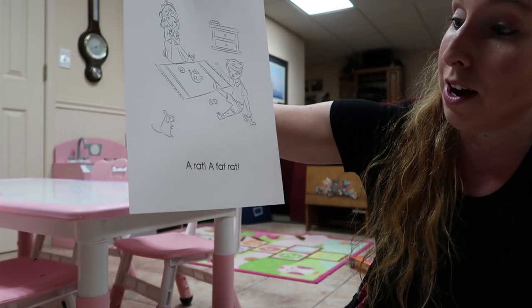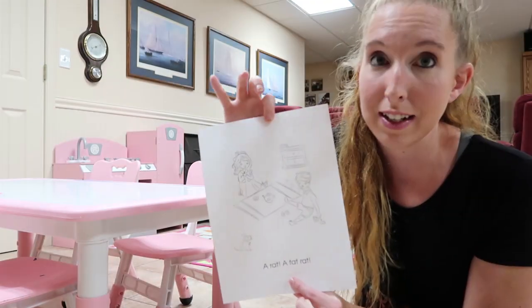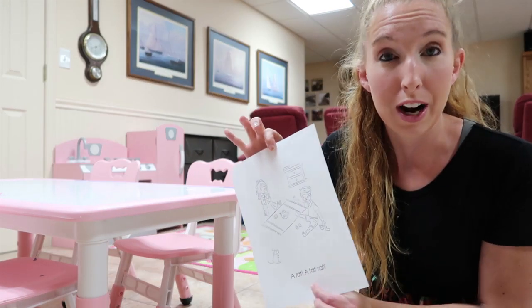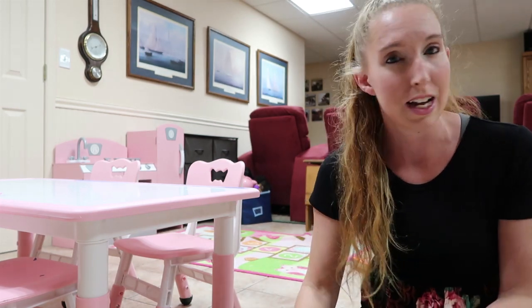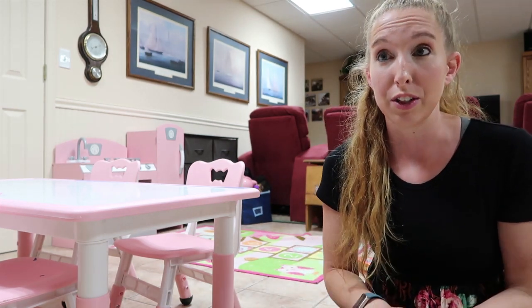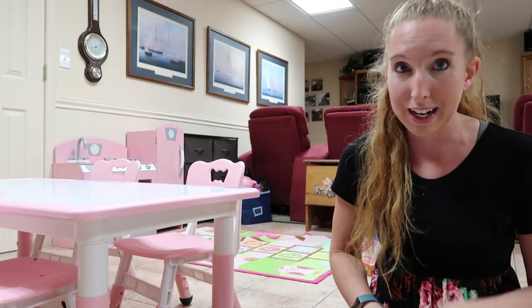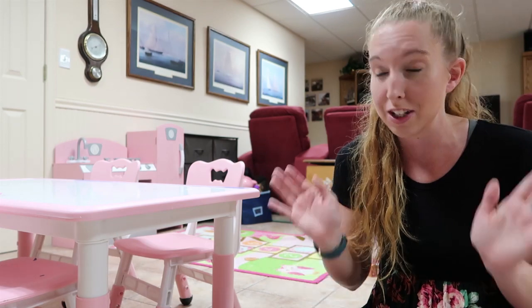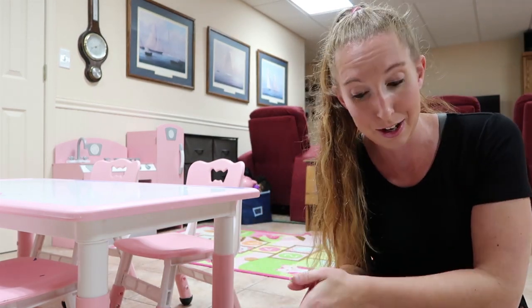So it just says, a rat, a fat rat. If my kindergartner on week 4 can read that sentence at the start of week 4, I think we're doing okay. A lot of times in the state of Pennsylvania, your child really only needs to know like 30 sight words exiting kindergarten, not even coming into kindergarten anymore because of COVID, things have changed. You need to know 30 out of 52 sight words exiting kindergarten.